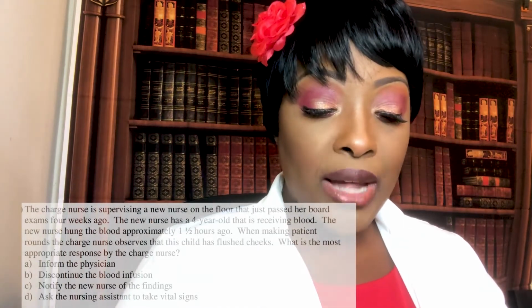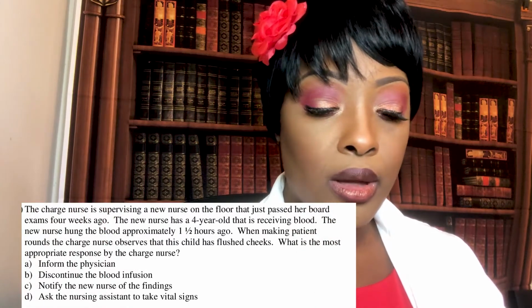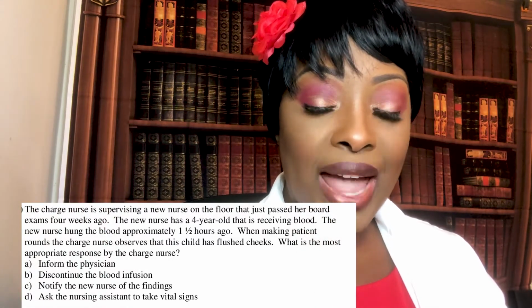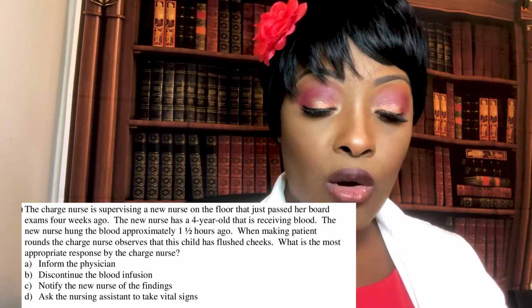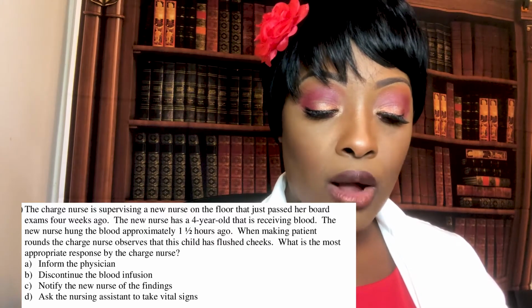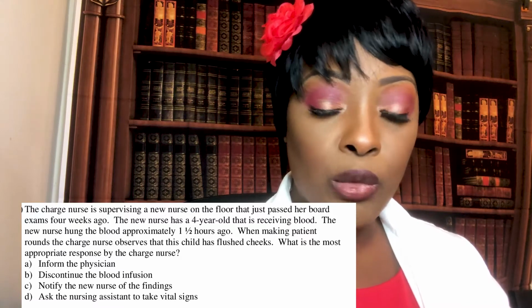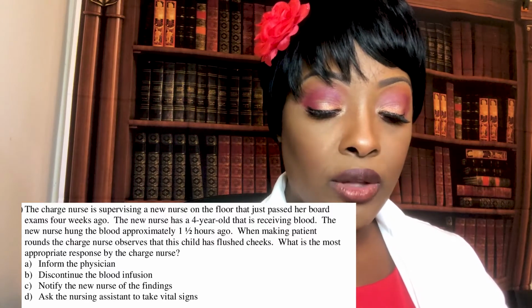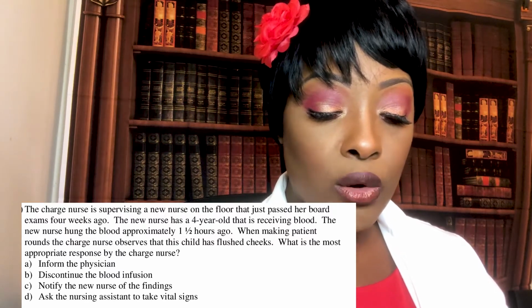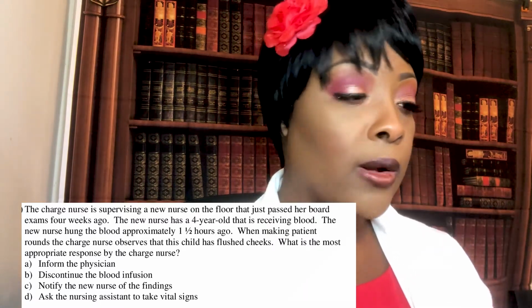Next question. The charge nurse is supervising a new nurse on the floor that just passed her board exams 4 weeks ago. The new nurse has a 4-year-old that is receiving blood. The new nurse hung the blood approximately an hour and a half ago. When making patient rounds, the charge nurse observes that this child has flushed cheeks. What is the most appropriate response by the charge nurse? A, inform the physician. B, discontinue the blood infusion. C, notify the nurse of the findings. D, ask the nursing assistant to take vital signs. And I'll give you a moment to think of your answer.